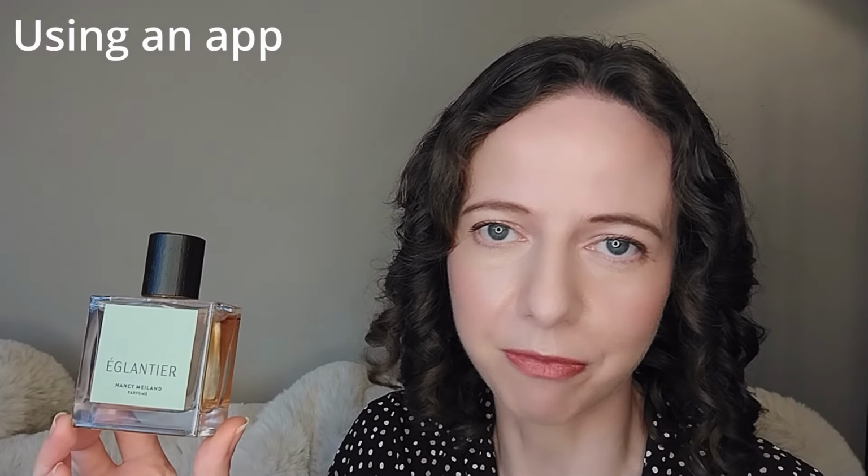So the next fragrance is one that's brand new to my collection, and it's one I won in an Instagram giveaway. This one's called Eglantier, and it's by Nancy Mayland or Myland. I really don't know how to pronounce her brand name. Nancy is an indie perfumer based in Brighton, and she was running this Instagram competition where you had to submit pictures of yourself as a Bridgerton character. So I did a few of me, and I will put them up in this video as well so you can all have a look.